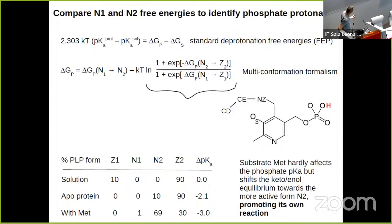But yeah, you have the substates related to the overall free energy. You have this conformational correction, which can be purely entropic in some cases, and so on. Anyway, the point is, the protein likes the -2 phosphate. And there's an interesting small effect that goes on when you add the methionine. That's the second point I want to make here.